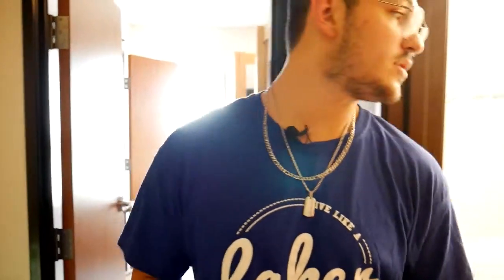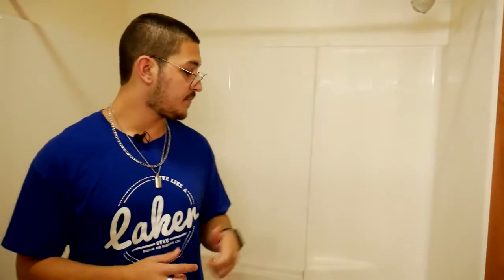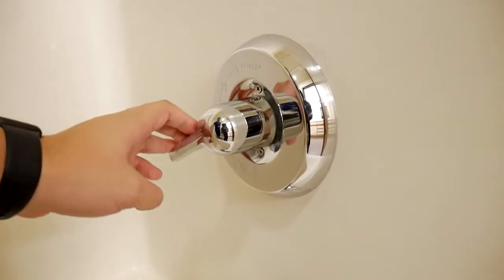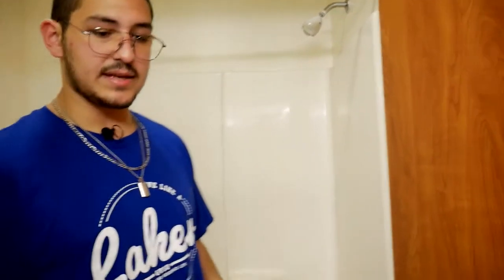Moving forward, we're going to go into the bathroom, which includes two sinks, space and furniture, lights, and a vanity, and includes a toilet and a shower. Once you get to the shower, most of them look exactly the same. You can simply turn it on for cold water, and the further you turn it, the hotter it's going to become. Once you turn it on, you have to pull this tab in order to get the water to come out of the shower. So that's pretty much how you maneuver this shower.